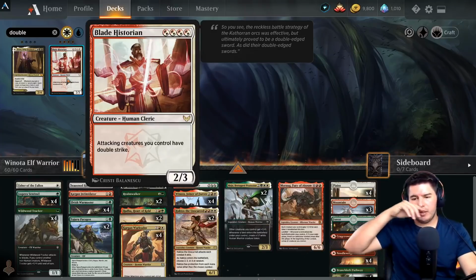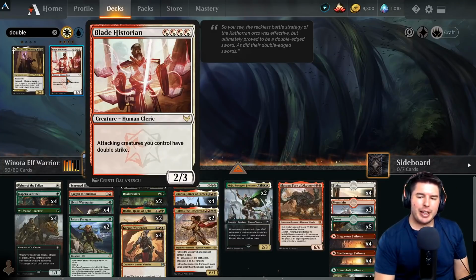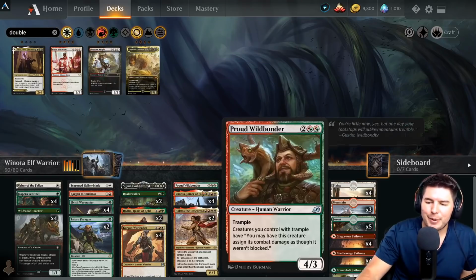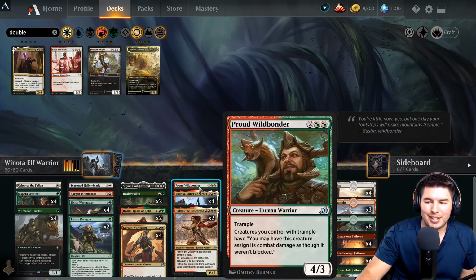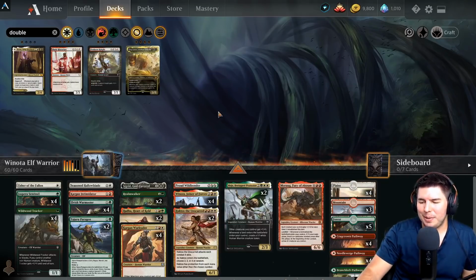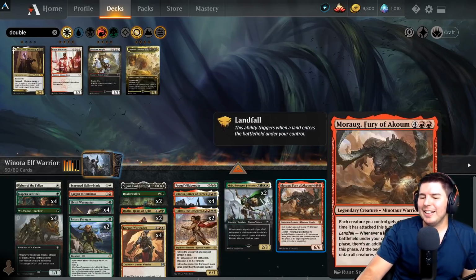Blade Historian. It's a good human to get. Other attacking creatures you control have double strike. Being able to have this is super sweet. It'd actually be really cool to do with something like Proud Wildbonder, not even caring about the damage being blocked at all. We're just getting in. So I don't know.